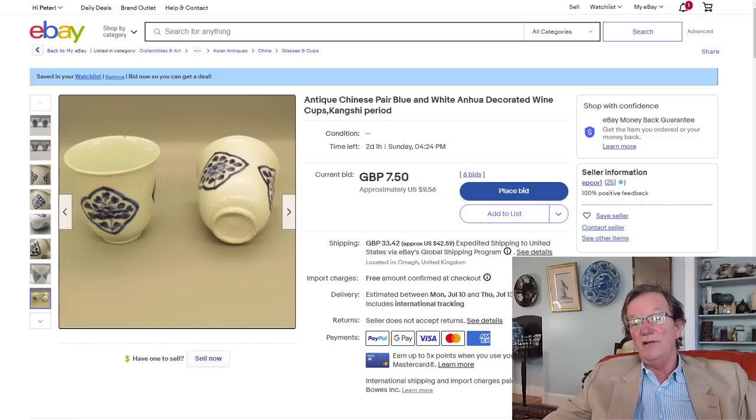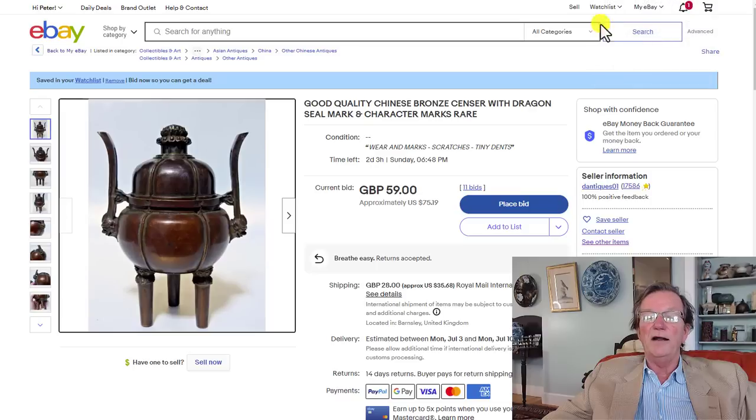Because they're up to just $9.56, and they should bring $200 or $300, I would think, $150 minimum. And right now, they're at nothing. So it's a bargain. And then this, the incense burner.